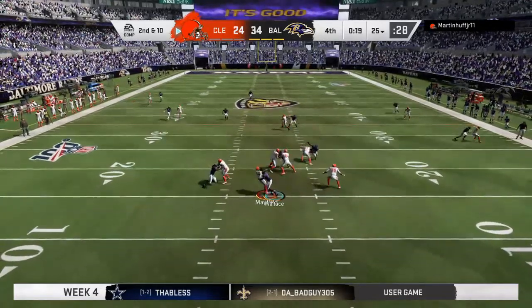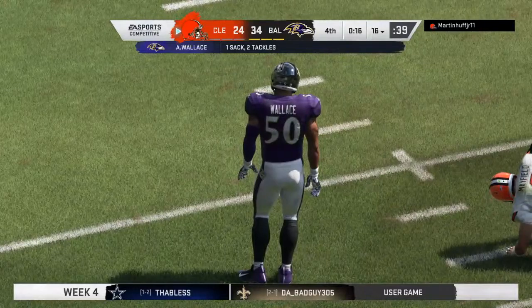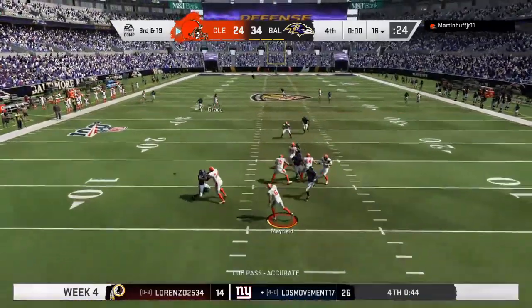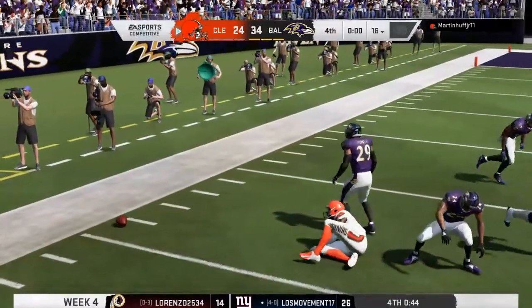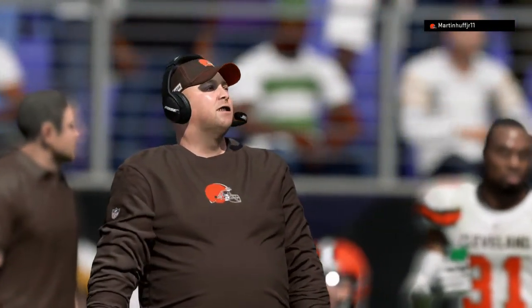Mayfield. Nowhere to escape, and he goes down. One last shot from Mayfield here. Now a desperation throw deep downfield. And that will be incomplete as time has run out on this football game.